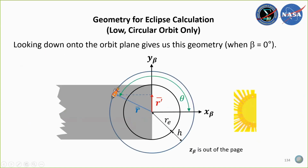So for the rest of this derivation, let's look down on this orbit from above. Right now I'm going to tilt this orbit back so that it'll be in the XY plane so that we'll be able to take a look at it. Looking down onto the orbit plane gives us this geometry. I've gone back to beta equals 0, so that the orbit is in the XY plane. The sun is still in the XY plane. And when I rotate about this, I still have the same cylindrical shadow opposite the sun.